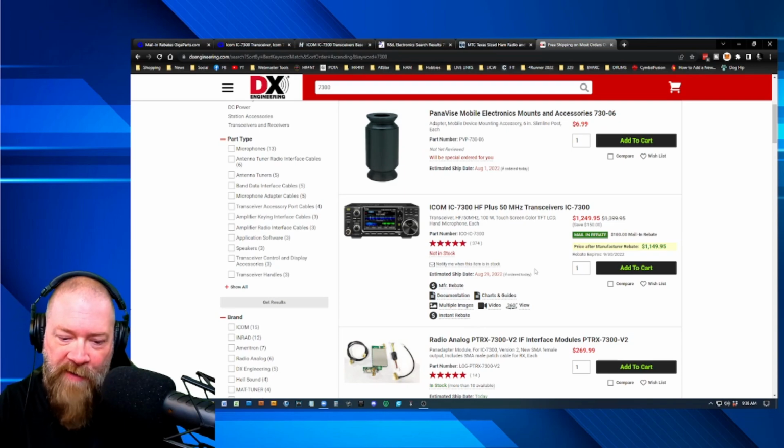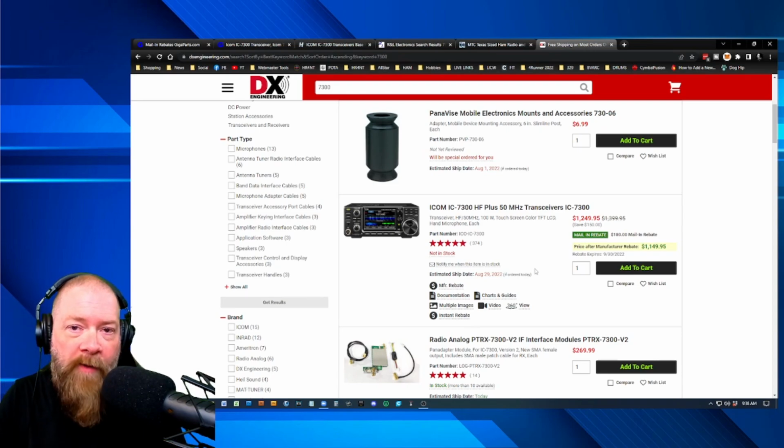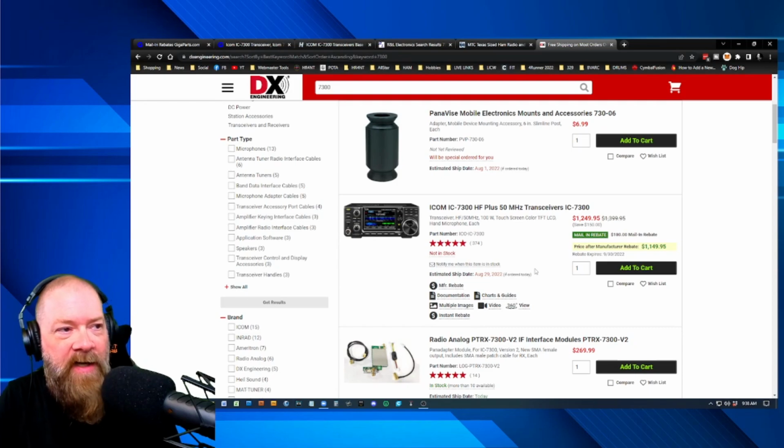So I do put in requests sometimes when I'm ordering bigger equipment, like, hey, please don't ship this via USPS. Ship it UPS or FedEx or some alternative way if it's possible, if it doesn't increase the price of the shipping. So they'll sometimes work with you on these things, but you've got to communicate with people. The squeaky wheel gets the grease. So do your due diligence and look around for the deals you want to find.